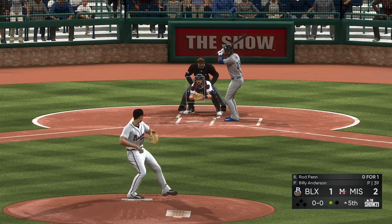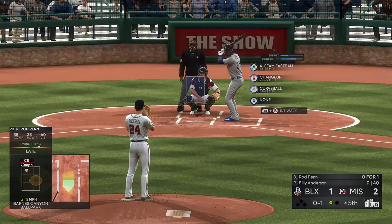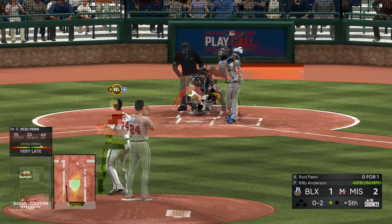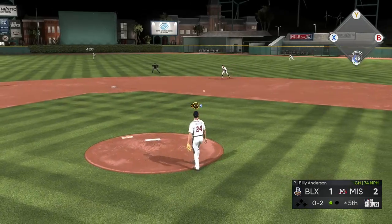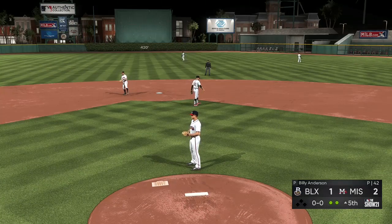Into the box, Rod Penn. He pops it up. And no one can get there. It's a foul ball. Flied out in his only at bat, so vision to swing that time, and as a result, 0-2. Man, this guy's really pitched well so far, attacking the strike zone, and he's really kept these hitters off balance. And quickly, there are two away.